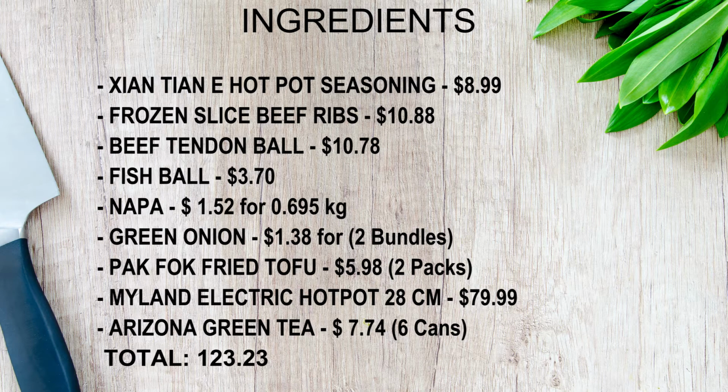And then for the fried tofu, we got 2 packs for $5.98. Great purchase. It really just soaks up any kind of flavor, and it's like a sponge. Yeah, it was my favorite ingredients. Right. Really good. Right.